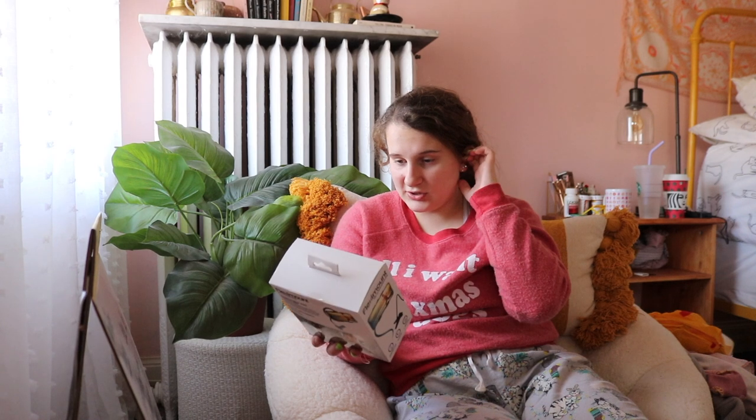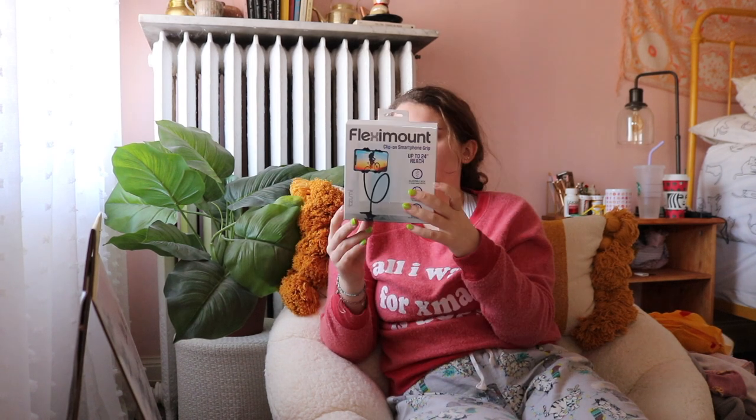This is what it looks like. It's so small. I love how it comes in just a small container. My mom seemed to be really intrigued by this. She got it for all three of us. It's a phone mounter. Let's get on to the good part.